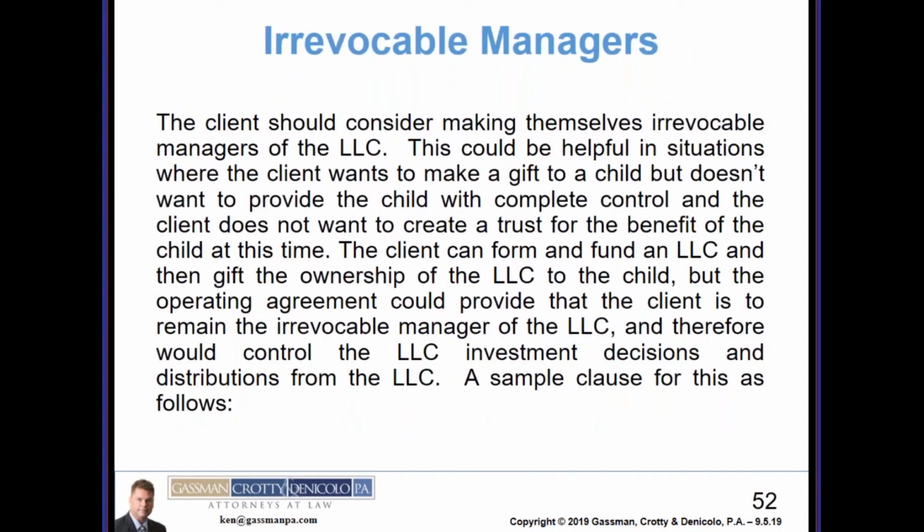Irrevocable managers are permissible under Florida law. So if you're dealing with a situation where an LLC is going to be owned by the client's children, you may want to provide that the client is the irrevocable manager. It's something that everyone would need to agree to at the time of formation, but it makes it much harder for the client's child to challenge the structure in the future, and would give the client some degree of control to help make sure that the child does not have unfettered access to the assets. So it's something to think about.